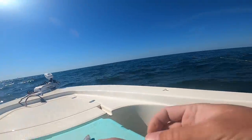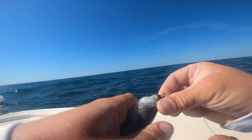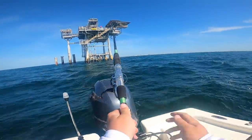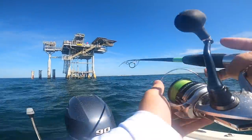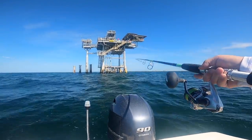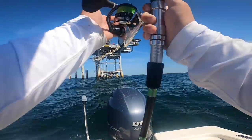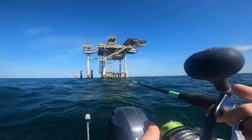It is rough out here. It got me in the rig. It just kept on pulling. It could have been a snapper, I don't know, but I was really hoping it was a mackerel. So let's try again. I'm not really after snapper, at least red snapper, but they are hanging out here. But let's try it again, see if we can get us one.